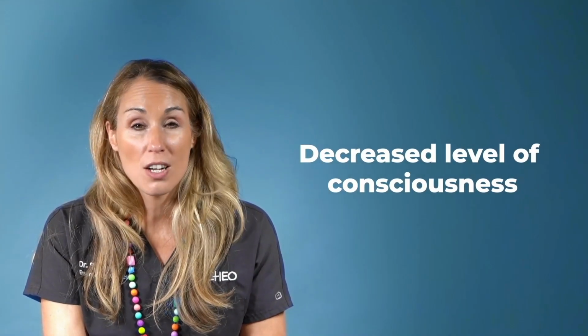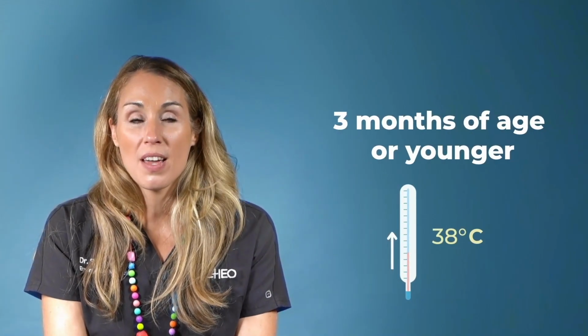The reasons that fever should be seen in the emergency department are specifically if your child has a decreased level of consciousness or appears unwell, and especially if they are 3 months of age or younger. These children need to be seen in the emergency department.